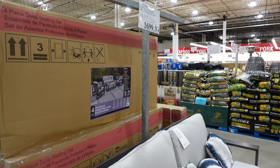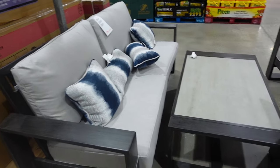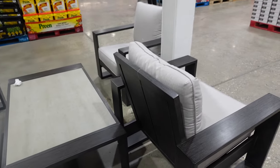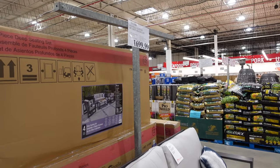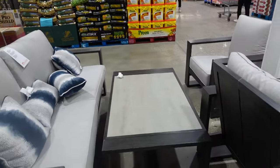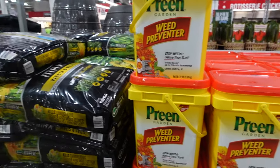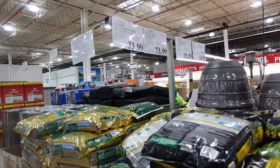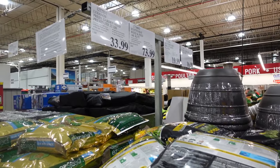Here for $16.99, we have this set over here. So it comes with a couch, it comes with a table, and then two chairs over here. They look super, super comfy. And again, the price is $16.99. You guys, oh, and I see flowers over there. Oh, guys, spring is in the air. We're also going to start to see the weed preventer and all that. So $33.99 for a weed preventer, and then $73.99 for the Scotts Max Weed and Feed over here.